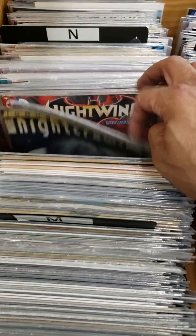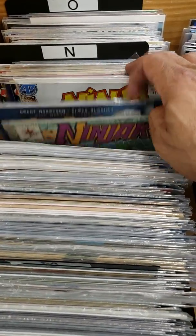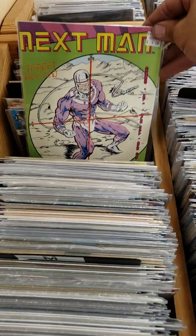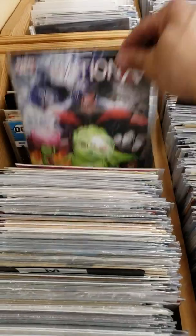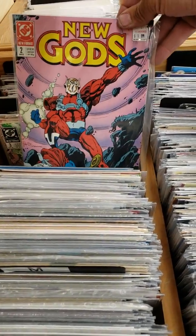Let's see what else they got in here. Nightwings. Ninja High School. Nightwing and Gambit. Night Thrasher, Next Man. That's different. Destroy. Nation X. That's a number 1 of that. New Gods.